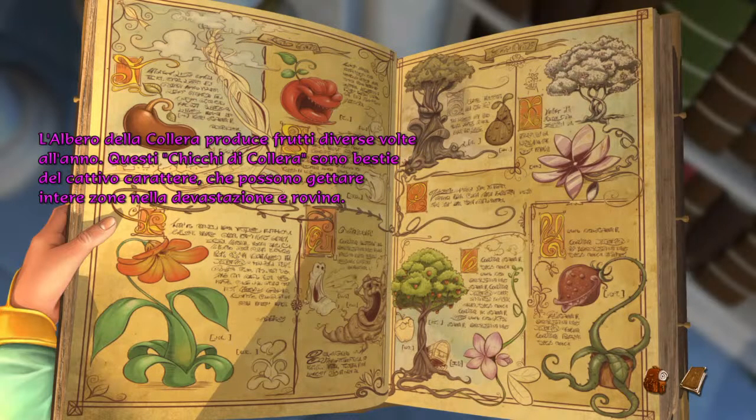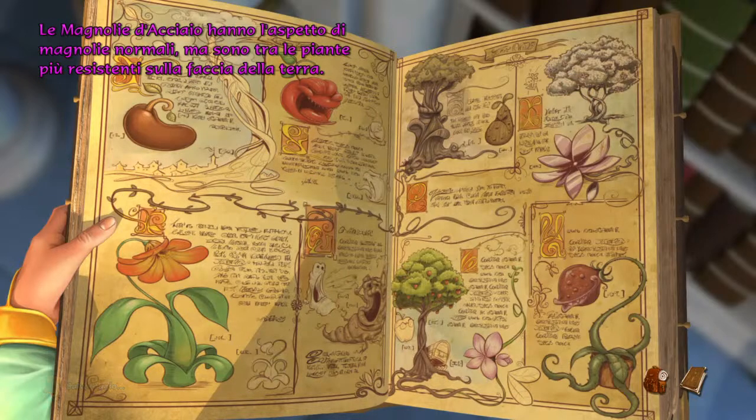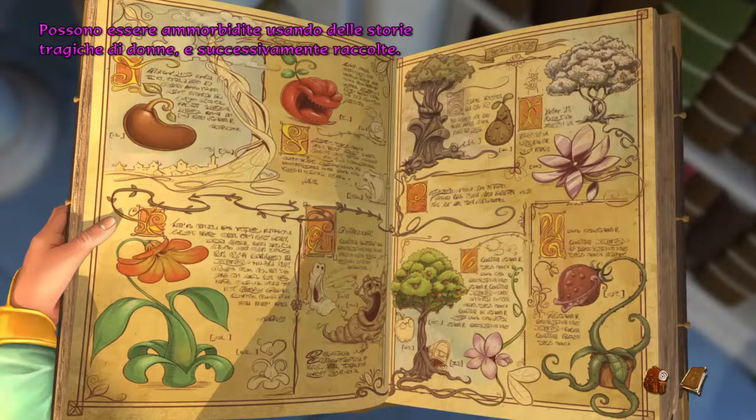The tree of wrath bears fruit several times a year. These grapes of wrath are bad-tempered beasts that can lay whole areas to rack and ruin. Steel magnolias look like normal magnolias, but are some of the toughest plants on Earth. They can be softened using tragic women's stories and subsequently may be picked.